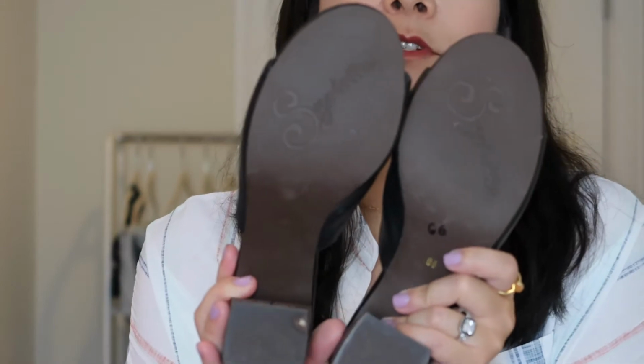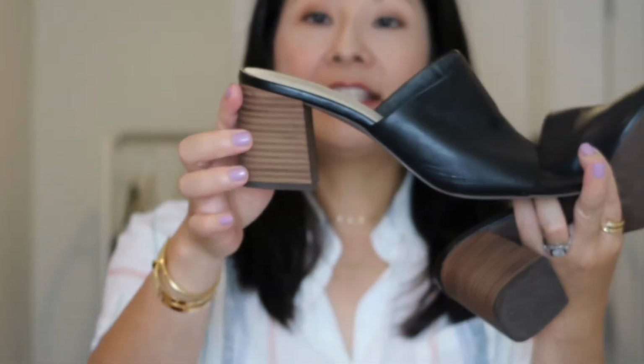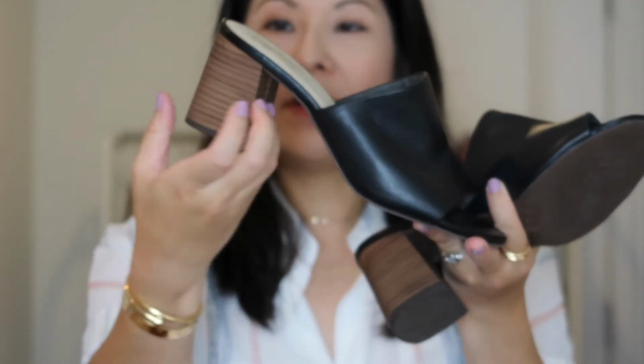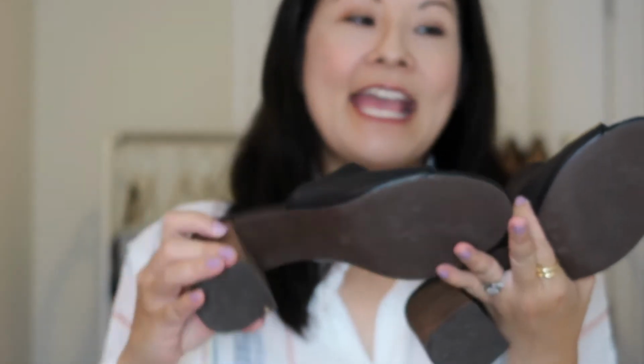Again, excellent condition, which is what I look for on all the shoes I pick up. This is a size 8.5, and it's a leather upper. And I just really like the classic style of it. The heel, as you can see, is a little bit of a sculpted heel. It's not just a straight block. It kind of fans out a little bit at the end, which I thought was really interesting. And it's just a classic black leather mule.